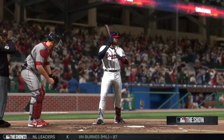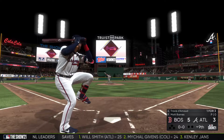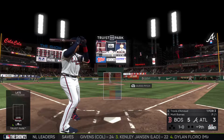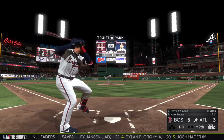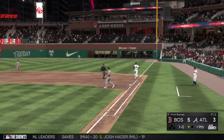Matt Barnes takes the ball now in inning number 9, looking to close the door. So now into the box is Travis d'Arnaud. He's got a hit in 3 at bats to this point. And a ball, 1-0. Grounded slowly to the left side. He's got it. And there's one gone to start the bottom of the ninth.